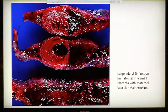Particularly, I have a friend, Drusilla Roberts at MGH, who studied thousands of placentas in Africa and says they don't have them, but we have them all the time here. That may be related to maternal age differences because they are associated certainly with older maternal age if you look at literature. In a normal term placenta, you may have one infarct at the margin, so usually a centimeter or less.